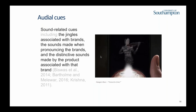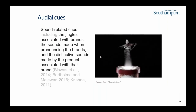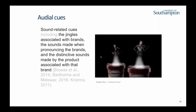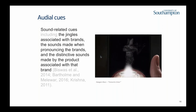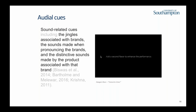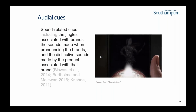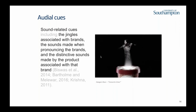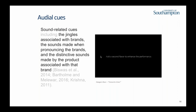The second component of sensory marketing is audio cues. For example, if I say to you, let's imagine Coke, we are pouring a Coke into a glass full of ice, probably the first thing you would hear would be the jingle of Coke, right? So audio cues actually refer to all sound-related cues, including jingles or other sounds associated with brands, which make a brand distinctive and memorable when we recall a brand like Coke.